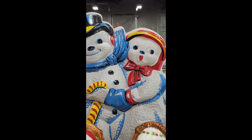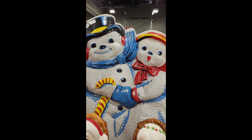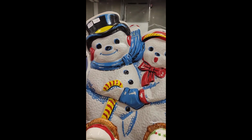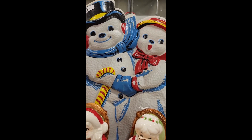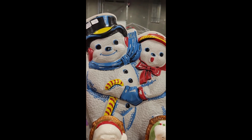This is a Timco kind of molded plastic from the 50s, and it originally would come with a light kit and you would hang it on your wall. I don't have the light kit for it. It was missing when I found it, but the front of it is in really, really good shape.